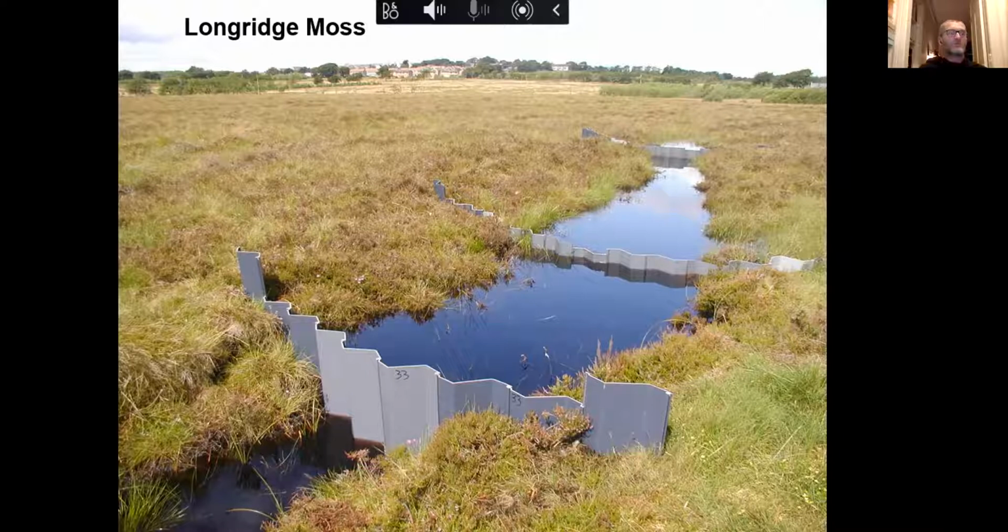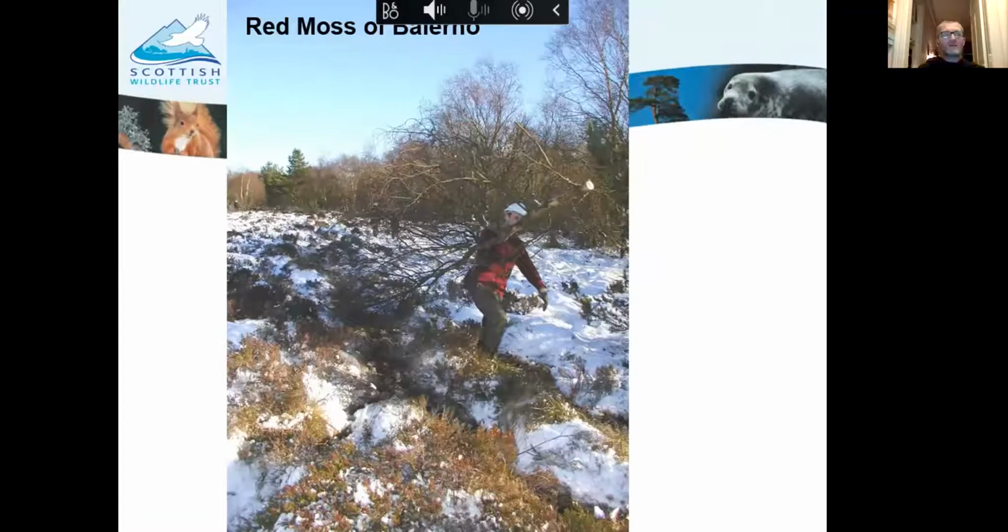Drying out of bogs leads to colonisation by scrub and trees, which leads to further drying out of the peat. It's important, therefore, that scrub and trees are removed to conserve the open peatland vegetation associated with deep peat. This is either done manually, as pictured at Red Moss, by cutting and pulling, or as is done at Longridge Moss, where we're able to put sheep on, and the sheep essentially do the job for us.